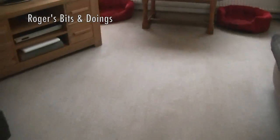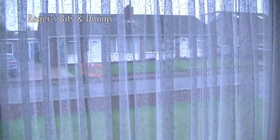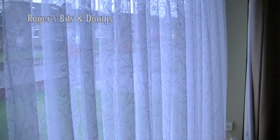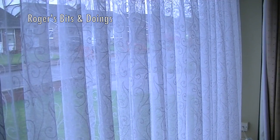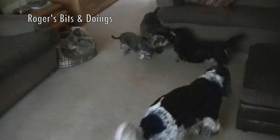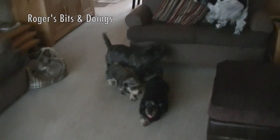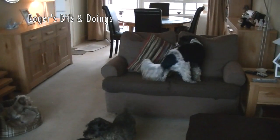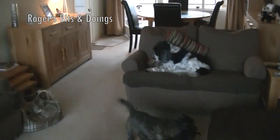Oh, it is a cold house, this. It's got huge, huge windows and it's not well insulated. Although it's got cavity wall insulation and everything else we could do, but it's not as warm as my house. But there they go, look at them. All these dogs making it. It does smell in here, to be honest.